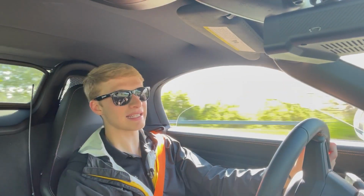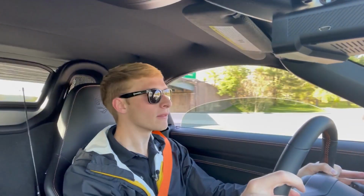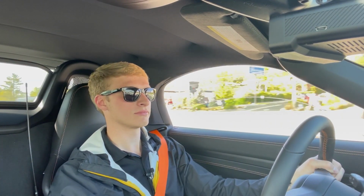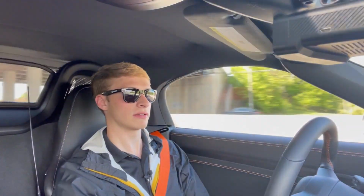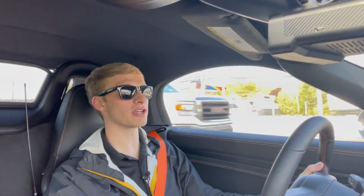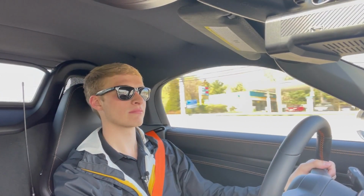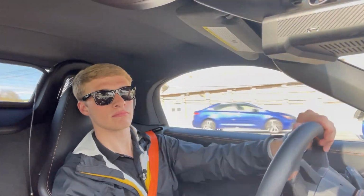It sounds so good. And the handling is just absurd. I wish I could take it on some canyon roads or some back roads, but right now this will have to do. Oh, baby. Hold on, let me give you guys a 6th gear to 3rd gear downshifts. Here we go. Front K-band.